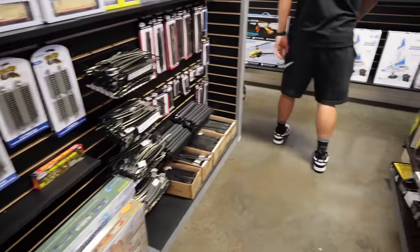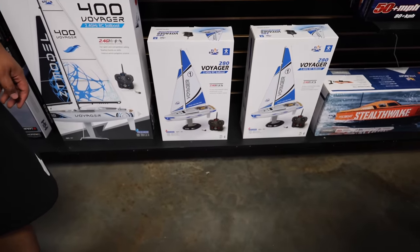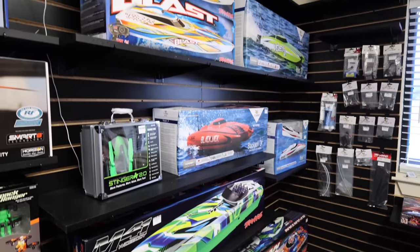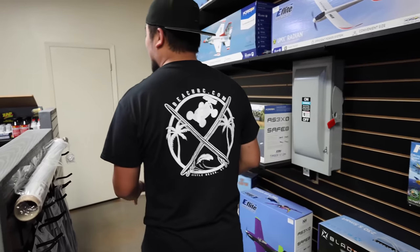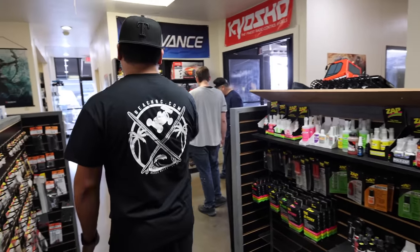Also some sailboats. I've actually heard a rumor that sailboat racing is actually fun. I know that sounds weird, but they got more boats on this side. So this is kind of just setting you guys up for the main event, which is the RC car section. And it's kind of like teasing RC cars here. They got some RC cars on the left here.